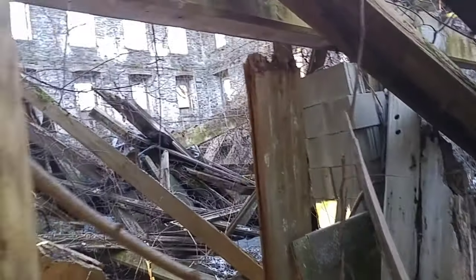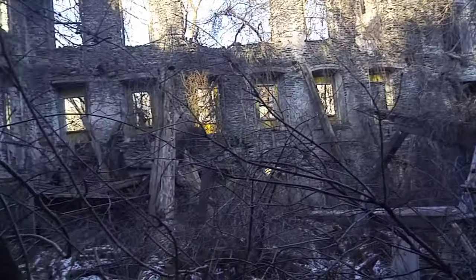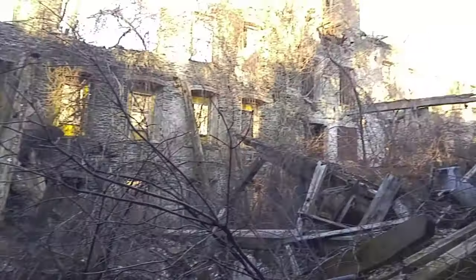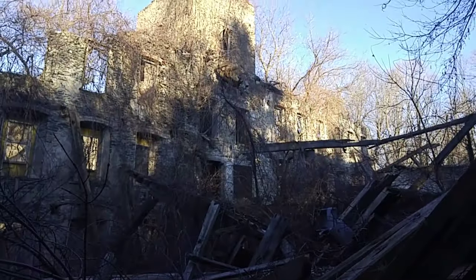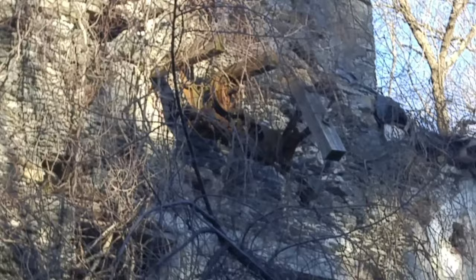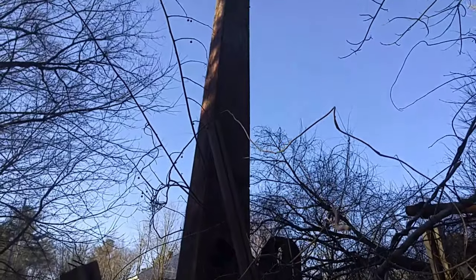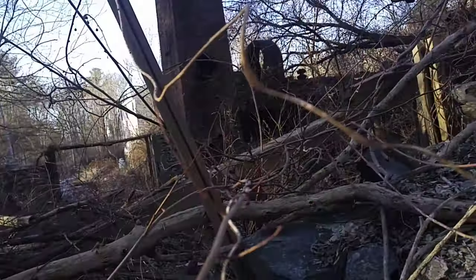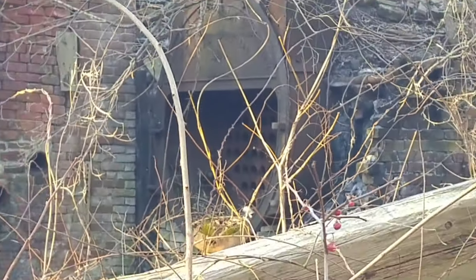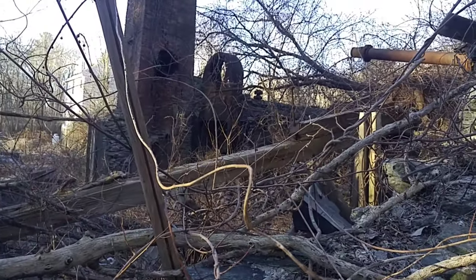Unbelievable. Unbelievable, man. This place is wrecked. Tower. I wonder what that was, some kind of pulley system over there. That old heater over there, that's pretty cool. That's really cool. Really, really cool.